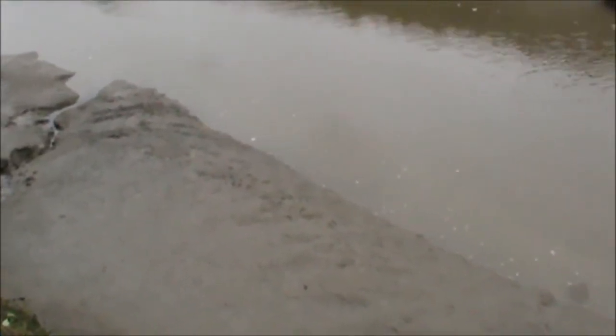Now, in this particular bit, on a big tide, the water will be coming through here at about 8 miles an hour, which is why we got in so much of a state the other day. But yeah, that's the tide on its way in. This particular little side creek, when it's empty, only has about half an inch of water in the bottom of it.